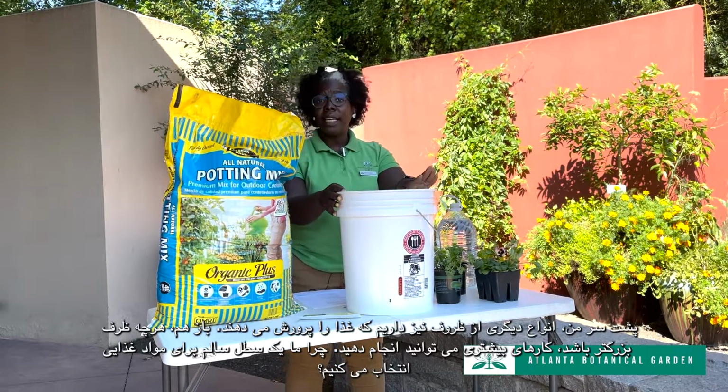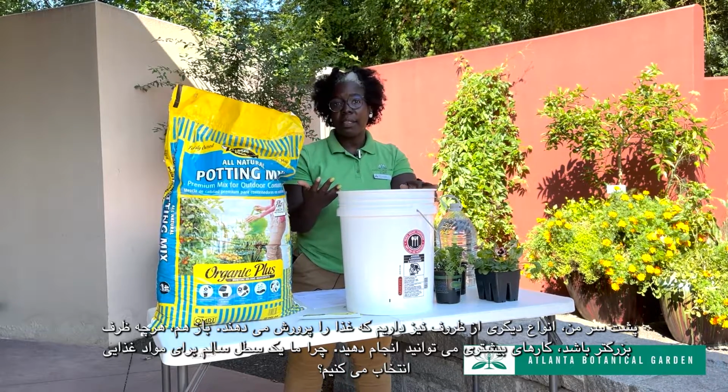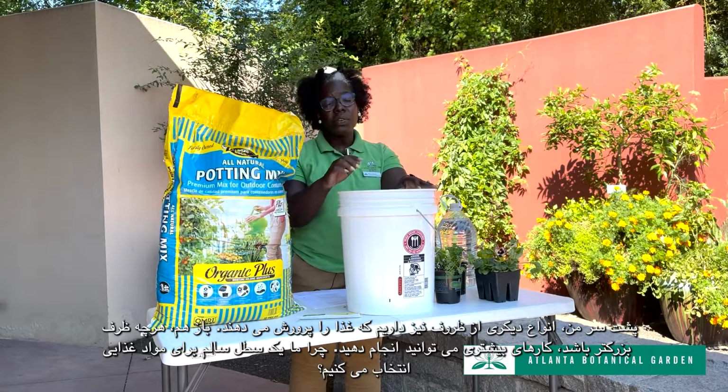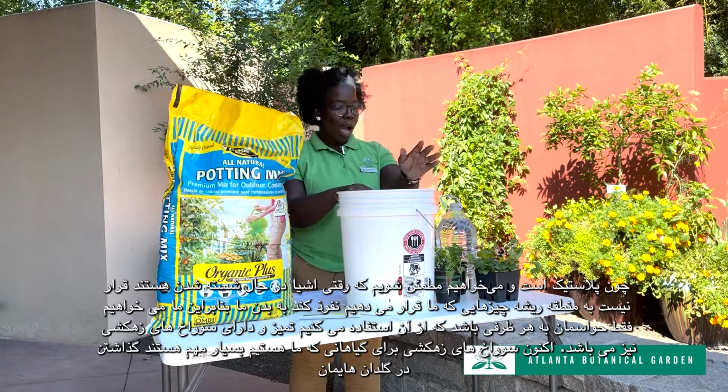Today we're going to be planting in a food-safe plastic container, but it's only one of the great ways that you can grow. Behind me, we have other types of containers also growing foods. Again, the bigger the container, the more that you can do.